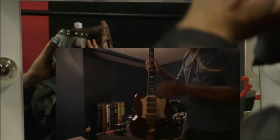Speaking of old cool guitars, the old '69 SG Special.